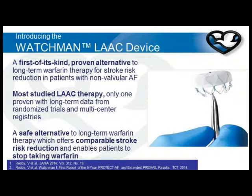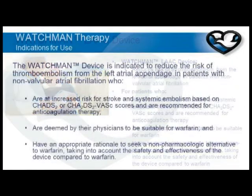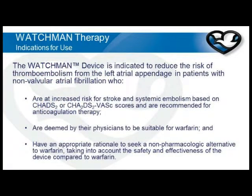It is as good as warfarin to reduce the risk of stroke, but with a substantial decreased risk of bleeding. So who's a candidate? Patients that have a CHA2DS2-VASc of 3 or greater. They do not have a mechanical valve, and for some reason can't take warfarin or anticoagulants. And this is just sort of another way to look at the same thing.